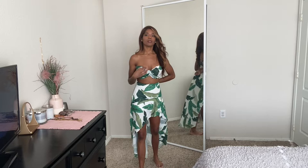You have to tie this yourself. I do have a strapless bra, a black one that I normally would wear with stuff like this, but I don't feel like finding it, per usual. I know where it's at, but I just don't feel like putting it on. But anyway, this is the outfit.